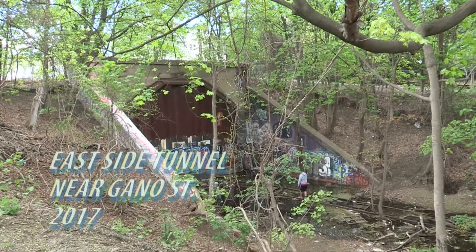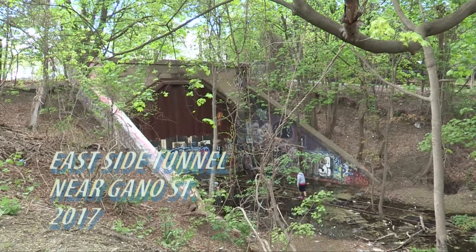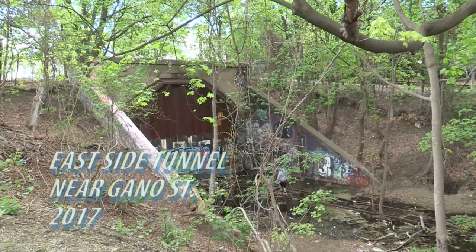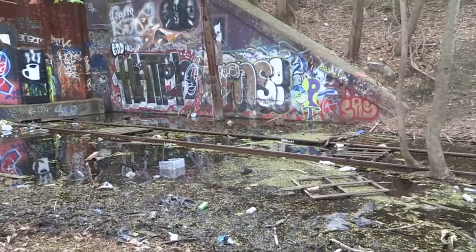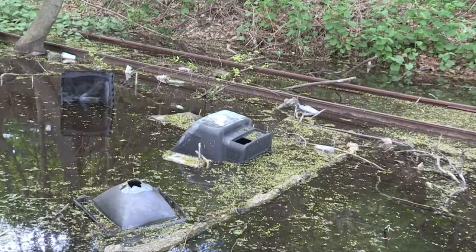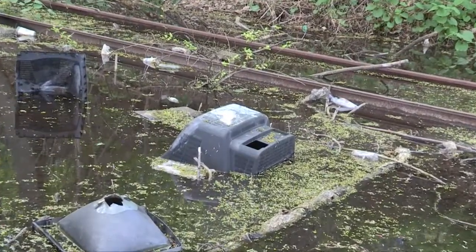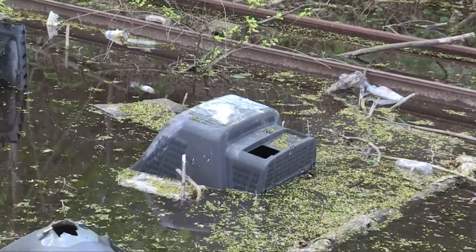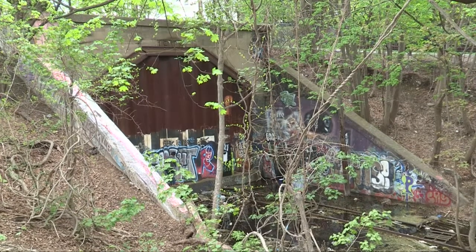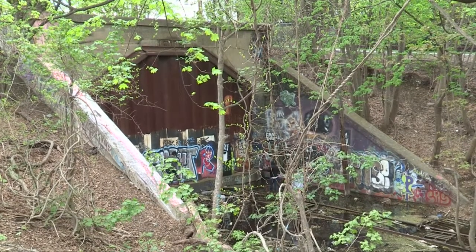The East Side Tunnel and the Crook Point Bridge functioned as important parts of the then bustling Providence rail system. The entire project cost a total of $2 million in 1908. The eastern opening of the tunnel is located near Gano Street Park, separated from the bridge by trees growing through the abandoned railroad ties. The tunnel has been closed off, but curious explorers still manage to find a way in.